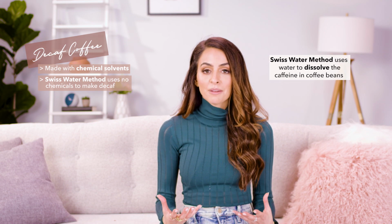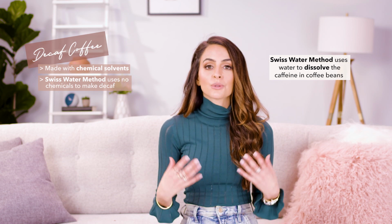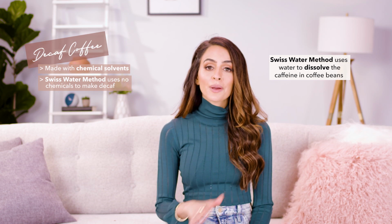So you want to find a balance there too, but there is actually a very clean way to get decaf coffee, and that is using the Swiss water method. Swiss water decaf coffee basically uses water, and it has this whole process of really slowly dissolving out the caffeine. No chemicals involved.